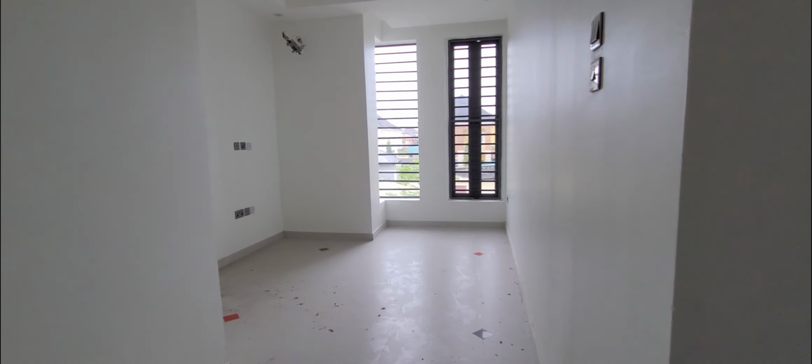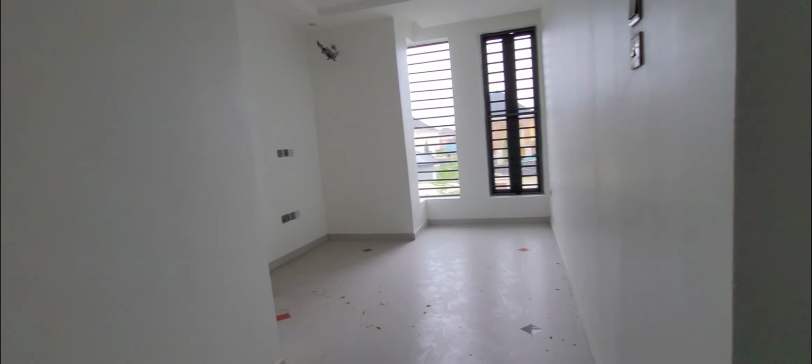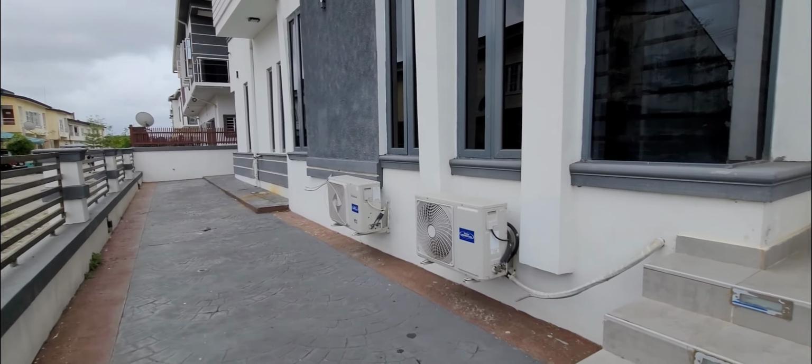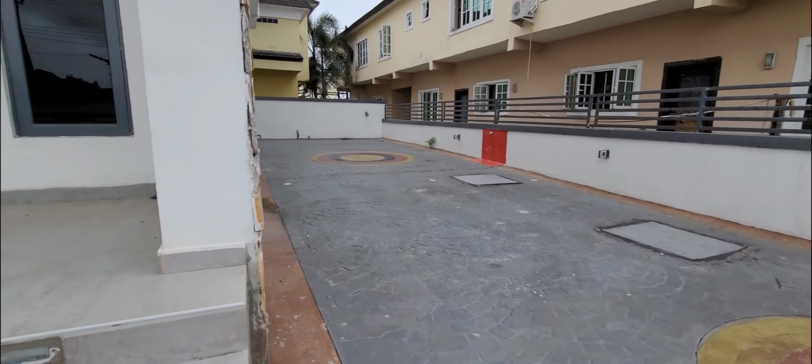So this is the utility area. This is actually where the owner used as a gym space. So we could call it the gym house. Okay, so now you've seen. Okay guys, we're taking a walk. We'll take a walk outside to see what's behind.